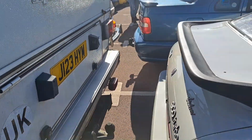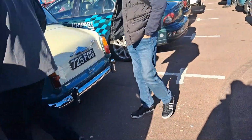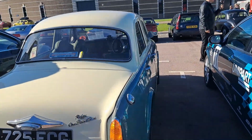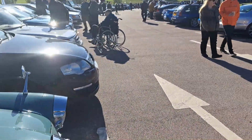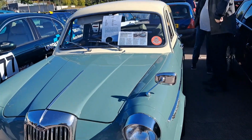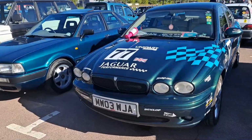Oh, a Carlsson. Should know about body kit, shouldn't I? Then we'll move on to this Riley 1.5 Southampton plate CG from back in the day. I wonder what year this is. They've made like a 1, 2 and a 3. This is a 62, this one. Hello to Norm. Right, viewers, we will maybe come back to this X-Type in a bit.